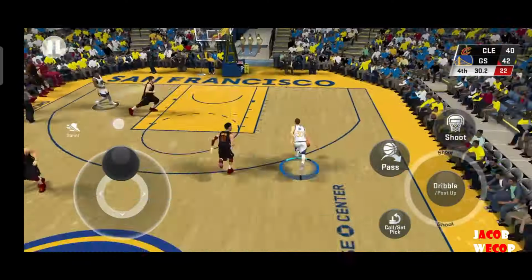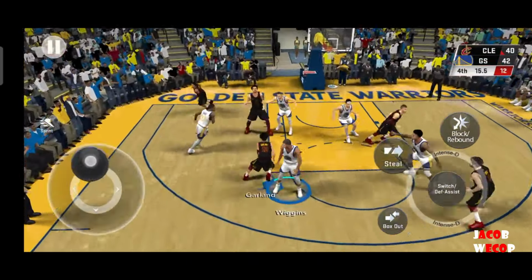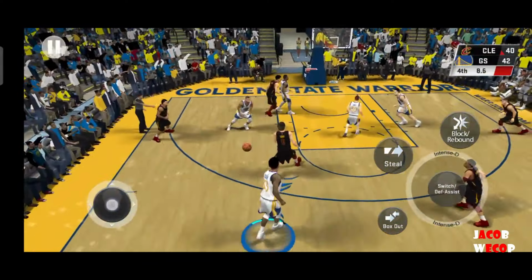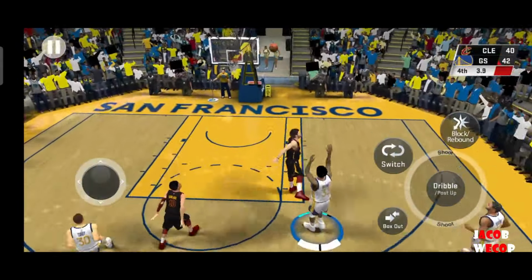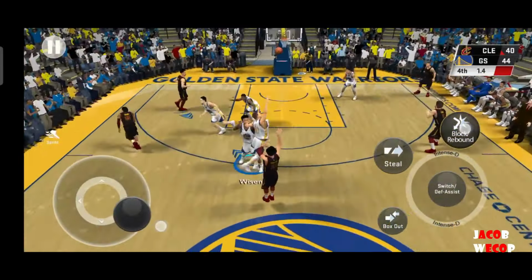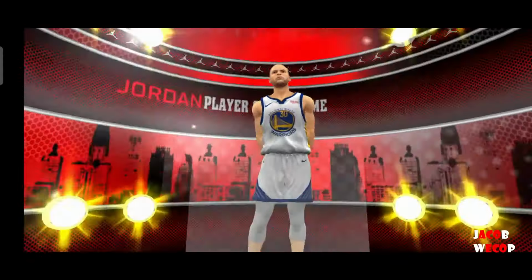Really solid job, actually, by the defense. Cavaliers on the three. No good from three-point territory, and it's blocked. Number 43 sinks it. Stephen Curry.